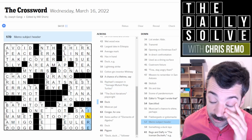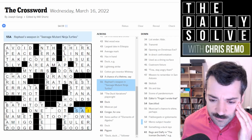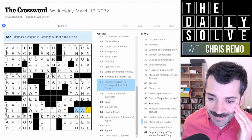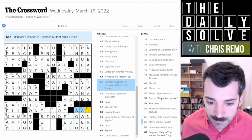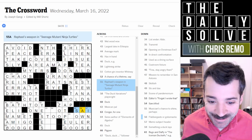This is probably actually... I mean, I've sort of anglicized it. It's probably actually a Latin abbreviation. Raphael's weapon in Teenage Mutant Ninja Turtles. I have not a clue. Is it this? I hope so.